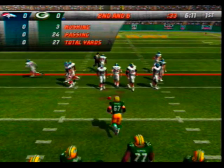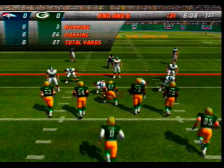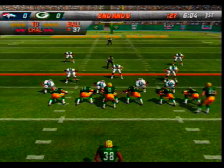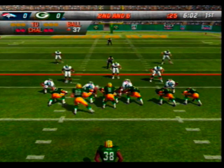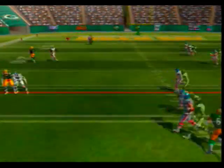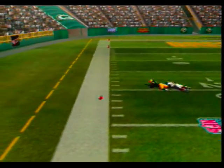Second and six. Ball on the 37-yard line. Wilson, the lone setback. Number 82, the motion man. Gets the pass off. Pass falls incomplete. Holt was his intended target.